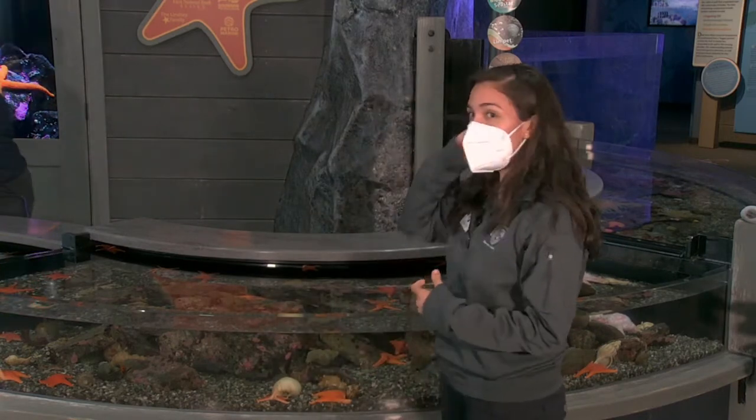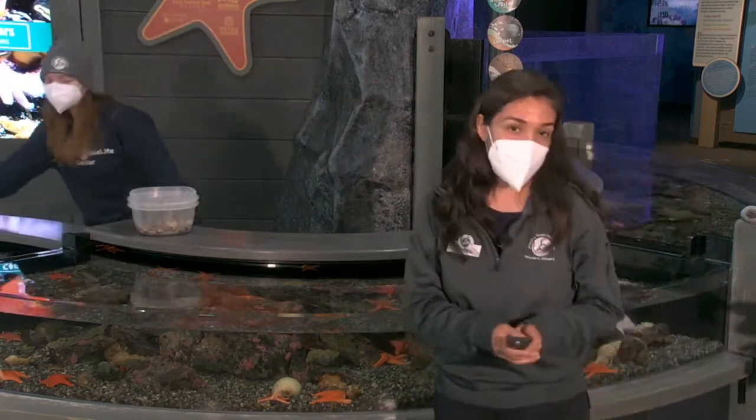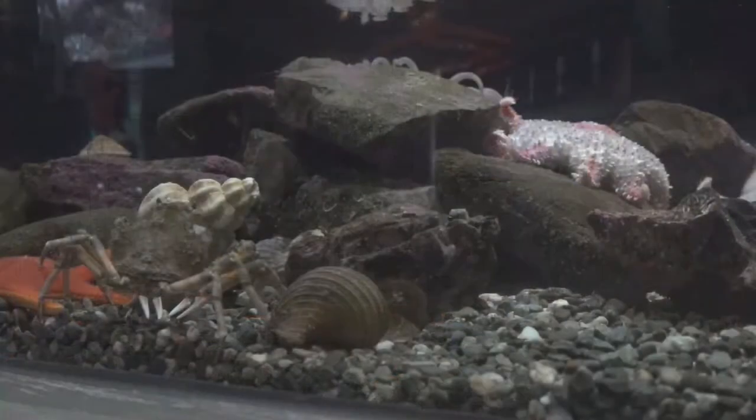Great crabbing, friends. Now, today we have a special friend with us because we are going to get to meet some of the crabs that we have here at the Alaska Sea Life Center. So our friend's name is Stephanie, and Stephanie is an aquarist, and she gets to work with these animals, and she gets to feed them. So that's what she's going to be doing today. Steph, what are you feeding them today? Squid. She's feeding them squid.